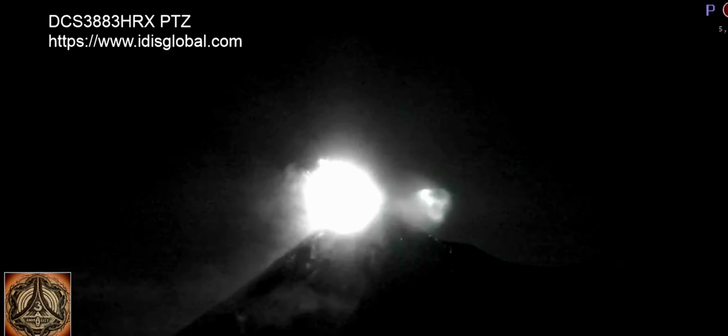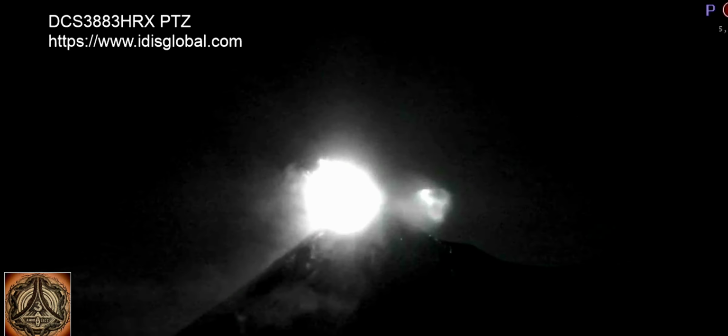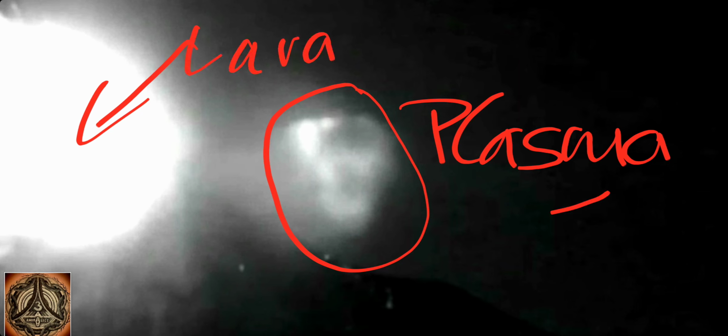These are pictures from Fuego volcano some weeks ago. These are all enhanced now, just in order to bring forth a little bit more plasma. Beside the vent, this is lava. This is plasma.